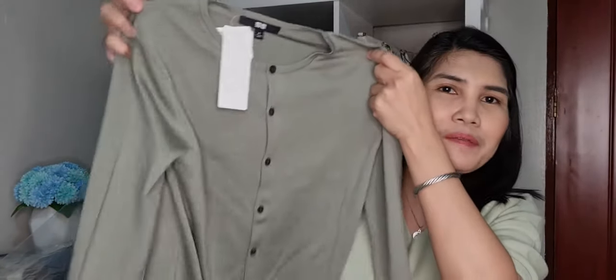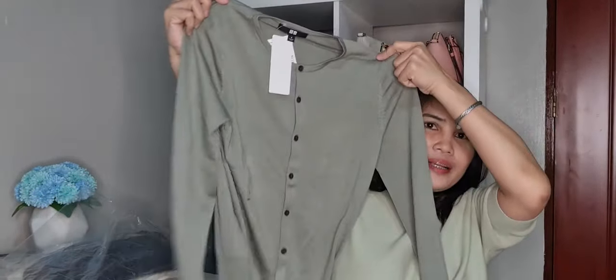And the best thing about this is that the original price of these cardigans is 1,490, but they were on sale, and that's why I got three of these. Let me just see, yeah, the reduced price, the sale price is now 790, and the original price is 1,590. And yes, I got three of these in different colors.